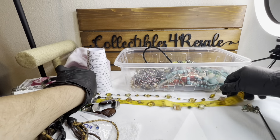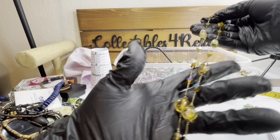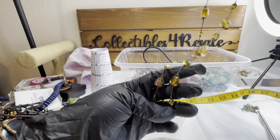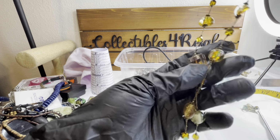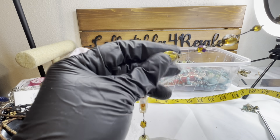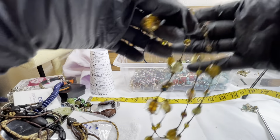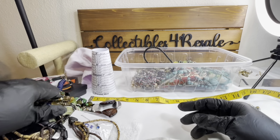Let's see what this measures. Right at 15, so that's a 30-inch, very long. It's interchanging, it's got a heart shape, square, a circle, and then this flat circular, and little squares, these little faceted. Very cute. So, yeah, I'm going to do two on that.